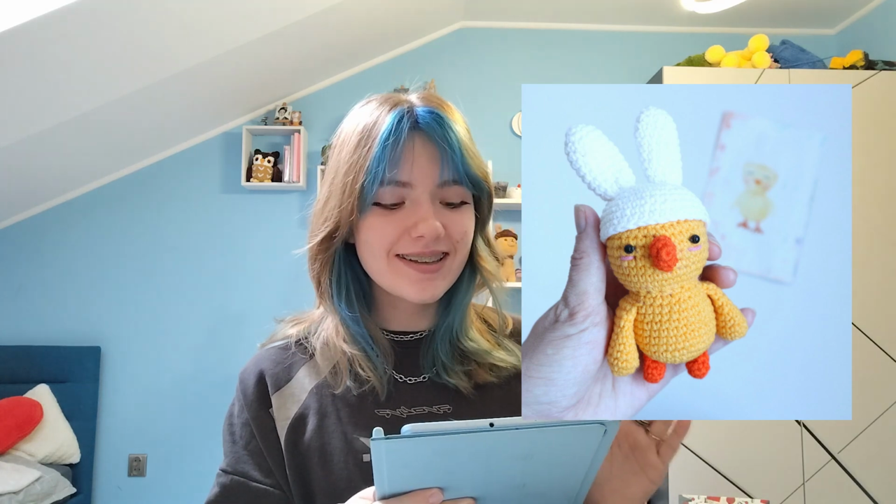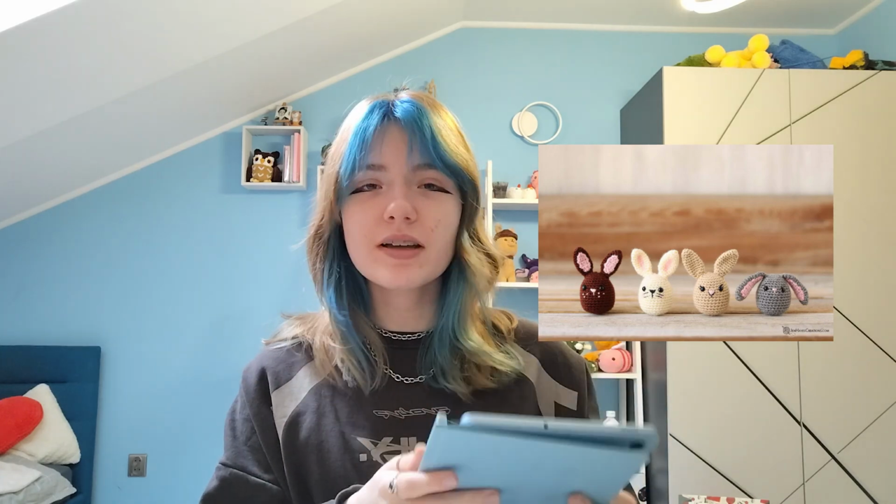Another perfect pattern for markets are the egg spring bunnies, and honestly they're so quick to whip up. I made one of those, but I still need to make way more. And a pattern perfect for Easter, if you think of a combination of two patterns, this is it. This is the chicken with bunny ears. So cute. And another pretty easy one is a bunny egg. I seriously think that all of those patterns are very good for markets because you can whip them up so easily in just a few minutes.